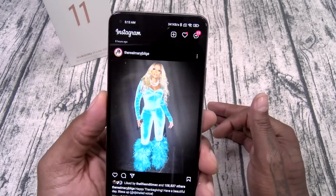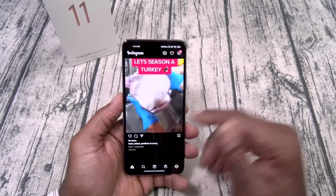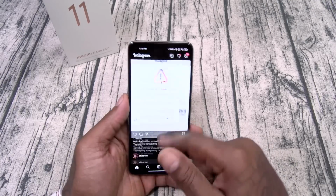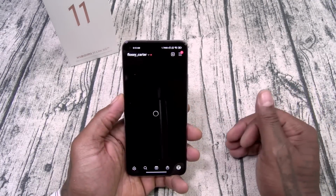Oh, Mary J. Blige, the GOAT. Okay, anyway, so this is how your Instagram is gonna look. 90 hertz refresh rate, immaculate scrolling speeds. Let's take it over to my Instagram real quick.